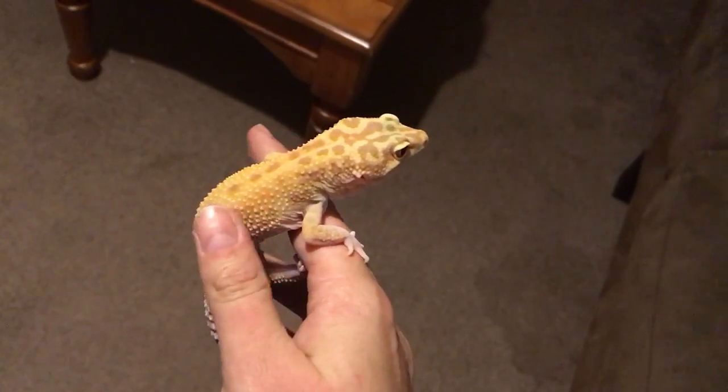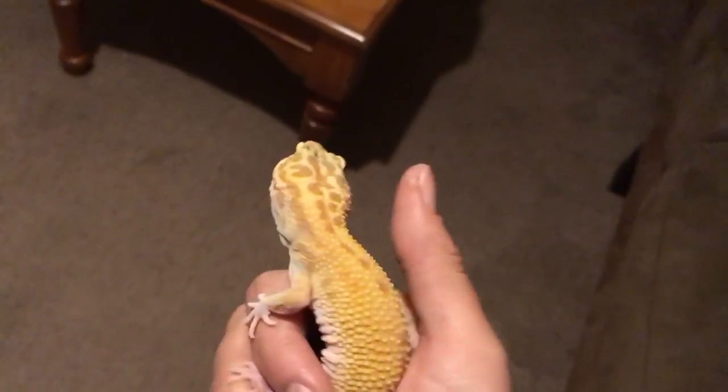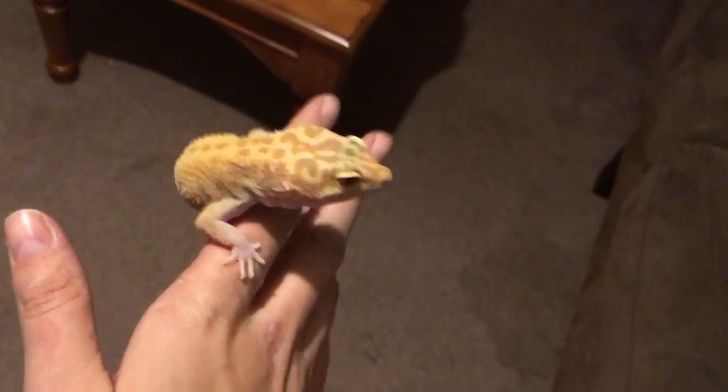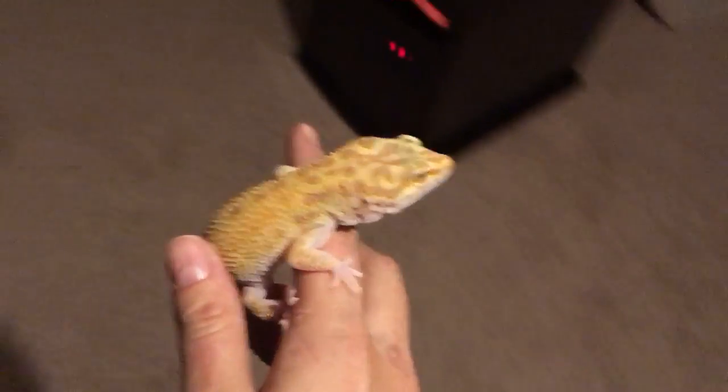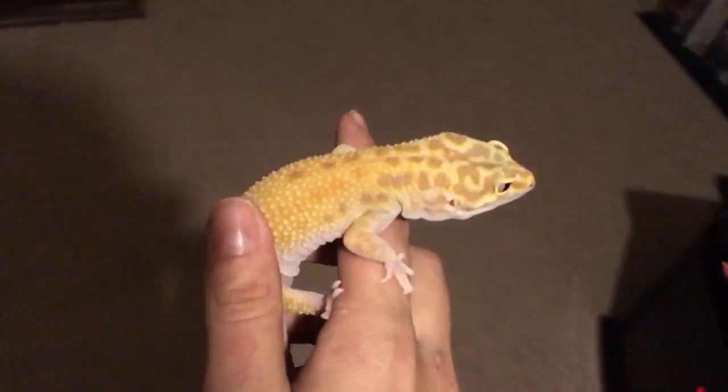But I really liked her, so I bought her. And her name is Amber. That's what I'm gonna name her. So Olivia and Amber are the new additions that I got from the reptile show. Put her back in. There you go, girl. Back in there.